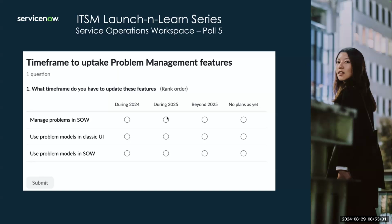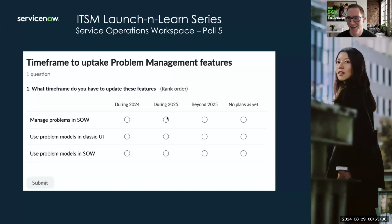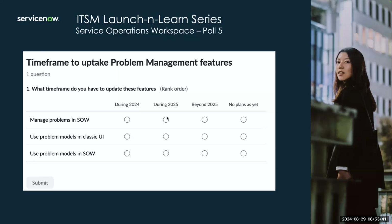And with that, he's asking, when are you planning on updating problem management features? So obviously a lot of you are using it already, but are you going to look at using problem models in Classic UI or in SOW, or just managing problems in SOW? If you can give us some idea of your time frame, it helps us drive the roadmap when we know how much customer interest or pressure there is for specific applications and product features. So please keep that in mind.